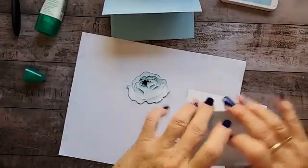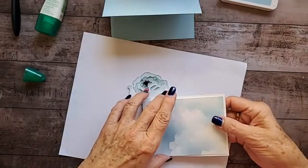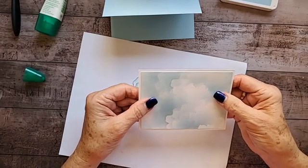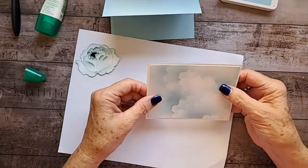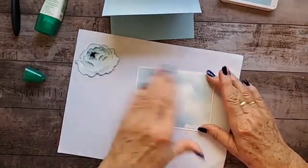And one of the things I should have done. Okay, now I'm just going to attach this. I always like to hold it up to see, make sure it's straight. I guess going over a piece isn't good for me. There we go.